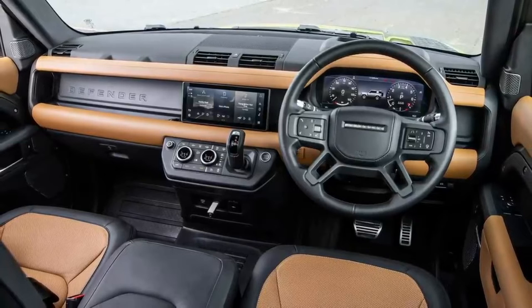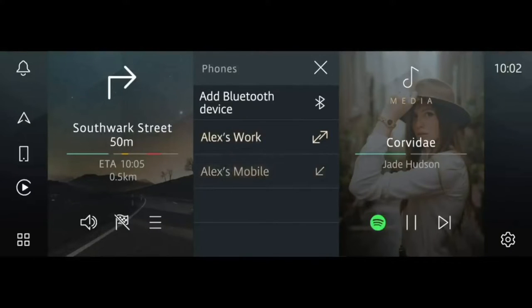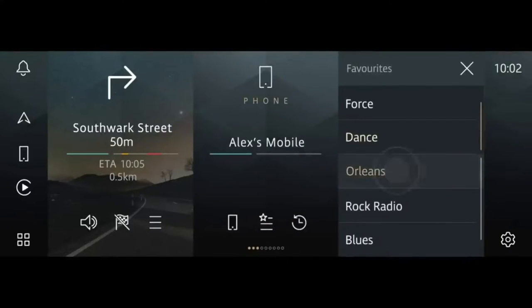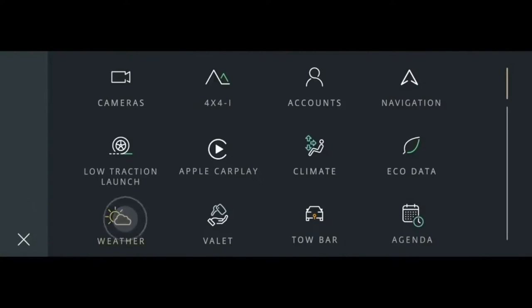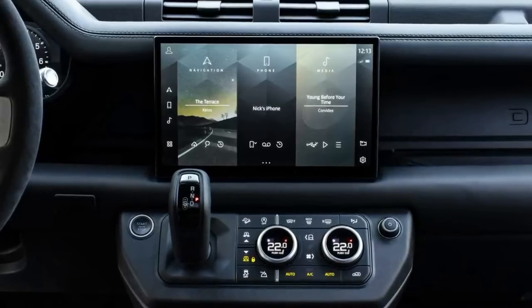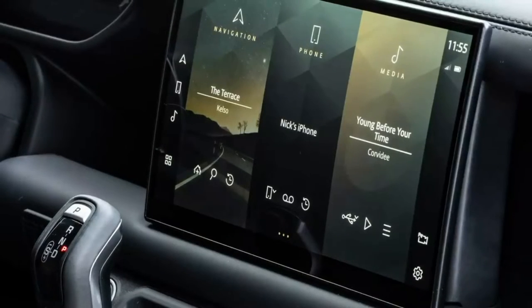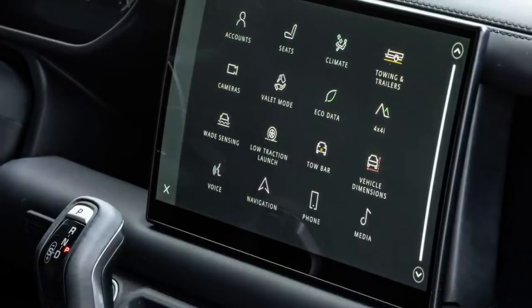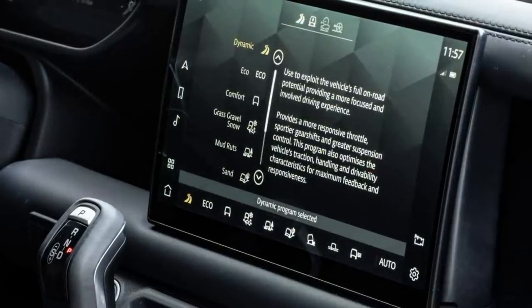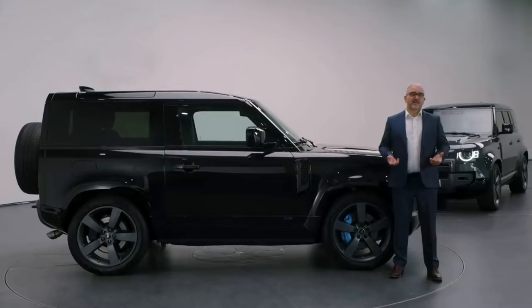Speaking of Defender interiors, Defender introduced our all-new Pivi Pro infotainment system. With its smartphone-inspired intuitive interface, fast responses, and software over-the-air capability, 22 model year Defender will introduce the option of a larger 11.4-inch Pivi Pro touchscreen, the latest word in Land Rover in-car technology. The configurable home screen puts everything you need within two taps and reduces distraction. The larger interface enhances this experience, whether controlling your media, setting navigation, or using Defender's advanced 360-degree surround camera system.